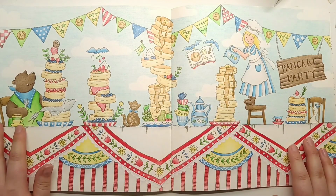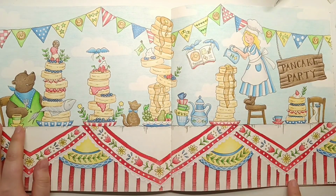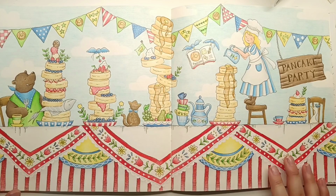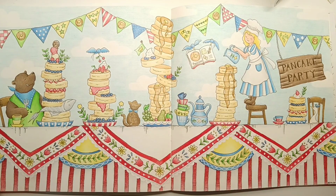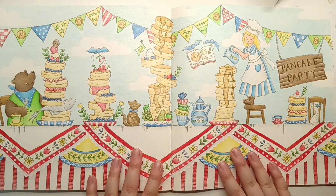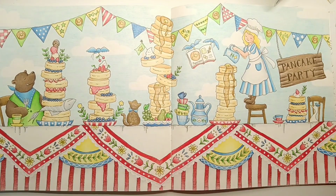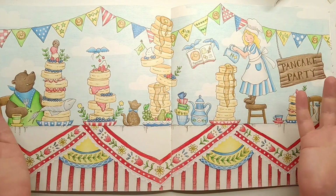I started off with the pancakes and then did some of the sort of berry details on the page. Then I did the flags, tablecloth, and it was just a lot of small details, and I would colour part of the page and I would put it away for weeks, and then I'd bring it back out, colour a bit more, put it away for weeks. And I was determined to finish it by the end of the month, and I finished it on the last day of April. So Colourful Diary was waiting quite some time for me to finish this, so thank you for being so patient. I will put hers across the screen here.